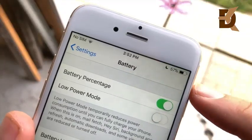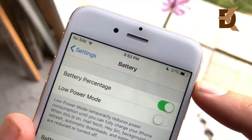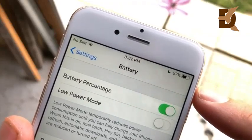On the topic of battery life, the iPhone 6S has a 1715 milliamp hour battery. And to be quite honest with you, I had to have this phone in low power mode to get all the way through the day.